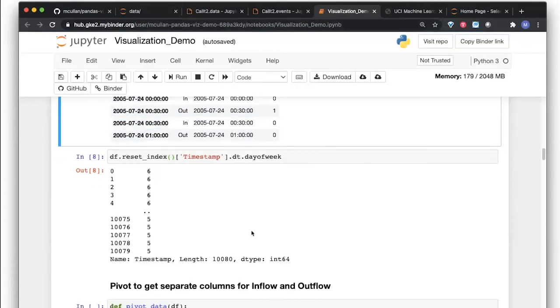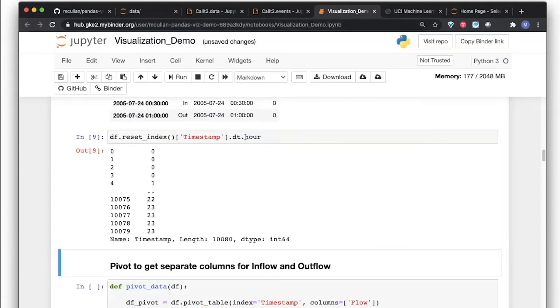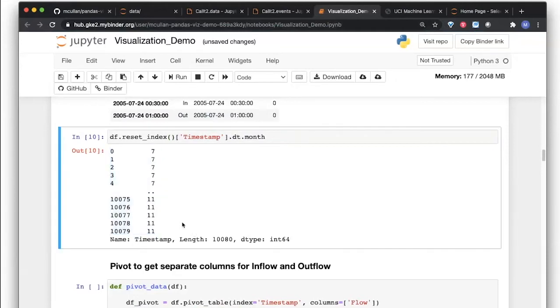Okay. So again, we can do things like get the day of week. We can extract other temporal values like the hour, certainly the month, and so forth. So this is going to be very valuable for us as we start manipulating this time series data.